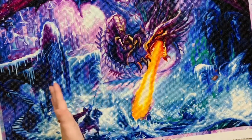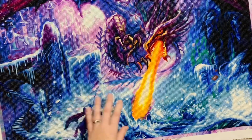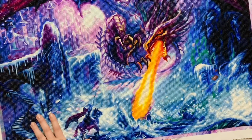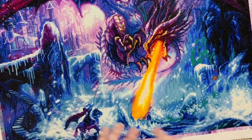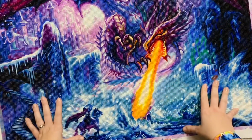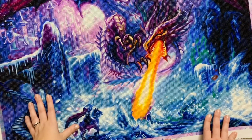This is called Dragon Attack. It's from the artist Jan Patrick Krasny. It's 76 by 51 centimeters with square drills and 3 ABs, and 45 colors. So, oh my gosh, I managed to get it worked up in about a week and a half. I started it on April 20th and finished it shortly before midnight on April 30th. So I'm calling it a finish for April. But I was determined. I was like, I really think I can get through this, and I powered through it.